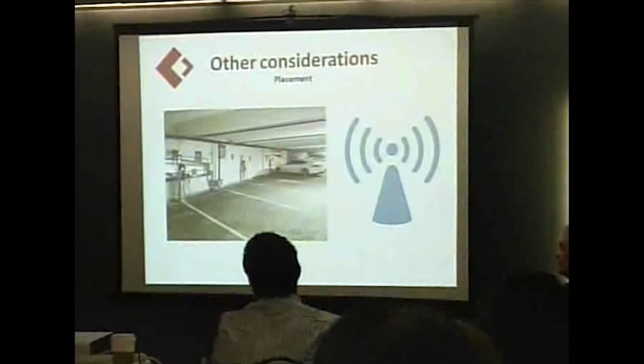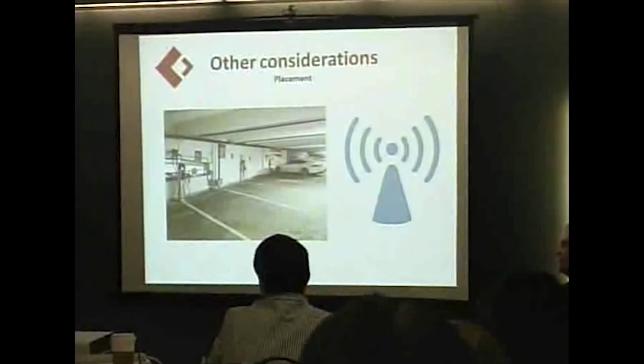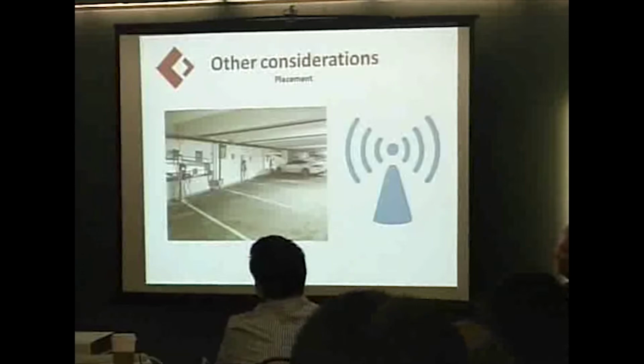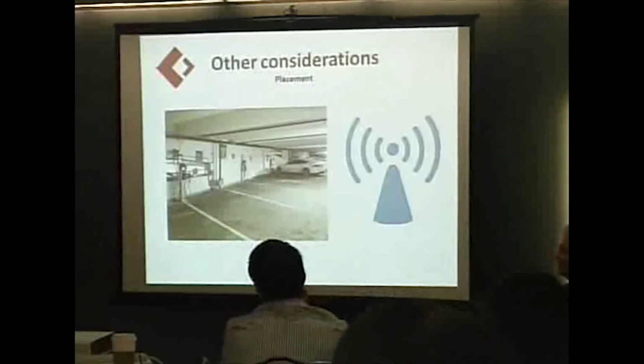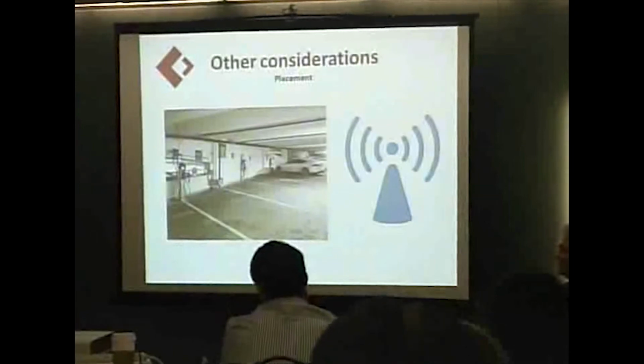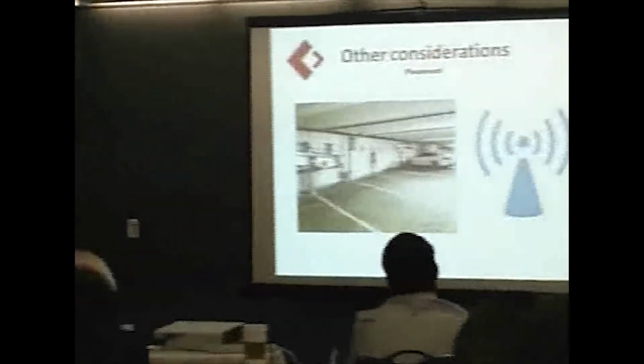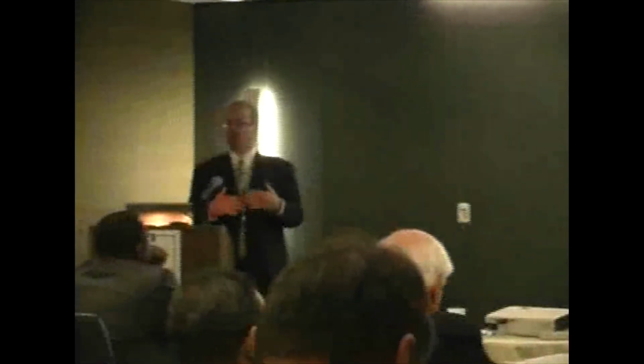So there are two different signals that car chargers work on. One is CDMA, one is GSM. AT&T and T-Mobile use GSM; Verizon, Sprint, US Cellular, and maybe another use CDMA. But if you are going to be using a network to handle all the billing and communications, you need to make sure you have cell phone service. So you can just look at your cell phone and see if you have a signal down in the basement of your building.